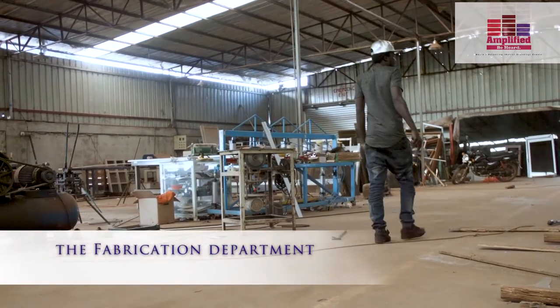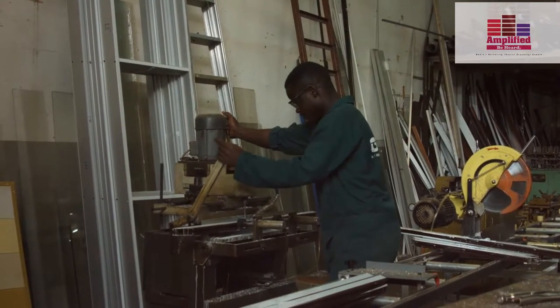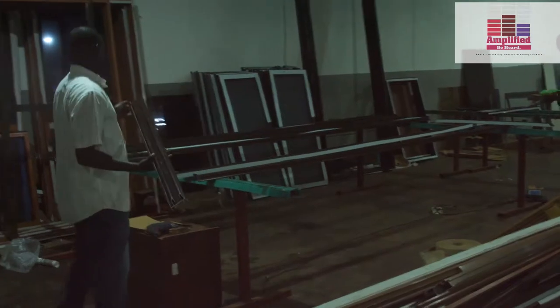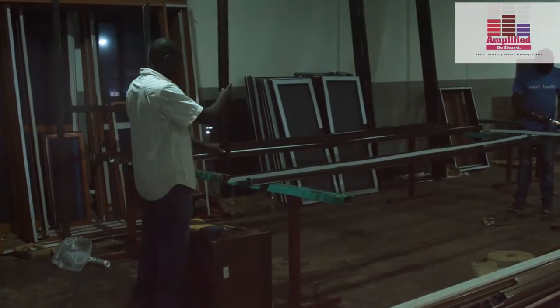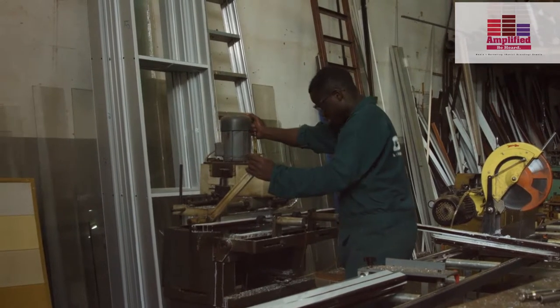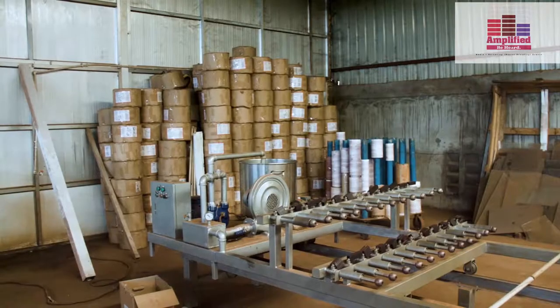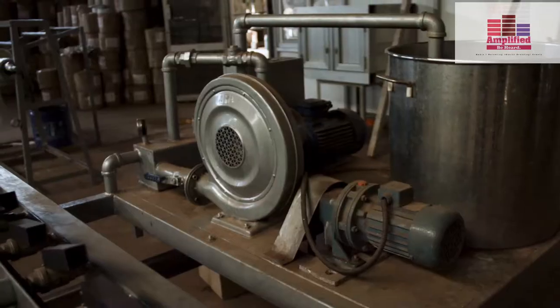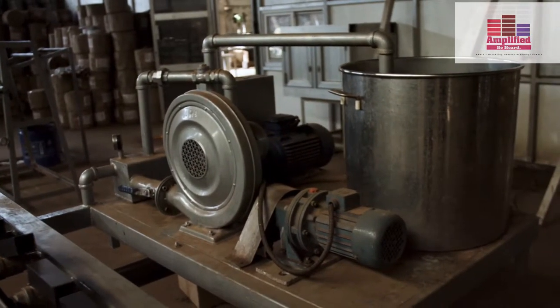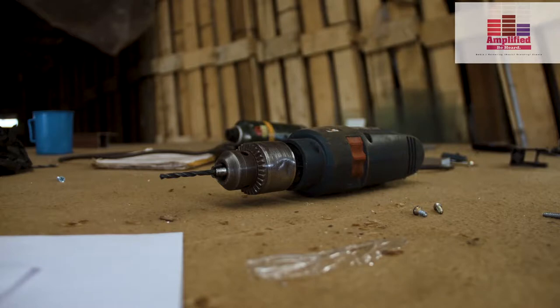The fabrication area is where clients give schematics of their customized orders, for example, for windows, doors, or any other. The team takes measurements of the client's orders and makes them what they require. The fabrication department uses various machinery to execute its work. This machinery runs on either electricity or pressure. There is a pressure pump that generates pressure from air, which the machine uses. The machines that mainly use pressure are the drills.